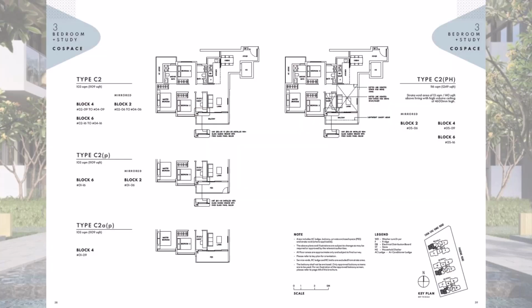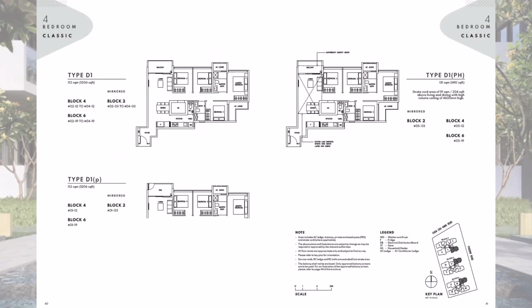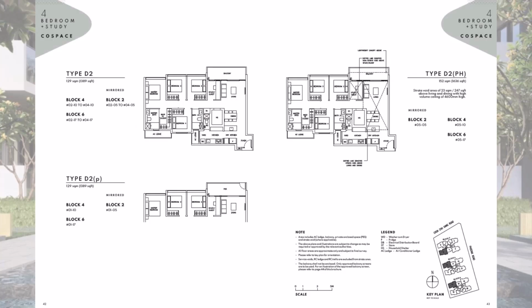They are generally more spacious at 103 square meter. There is also a 4 bedroom classic that comprise 4 bedrooms and 3 bathrooms and an enclosed kitchen. Whereas the 4 bedrooms co-space that measure 129 square meter offer more flexibility. So much about the floor plans, let's head over to the SWOT analysis.